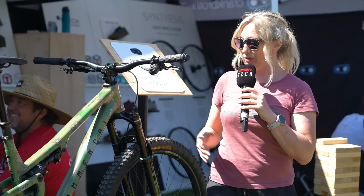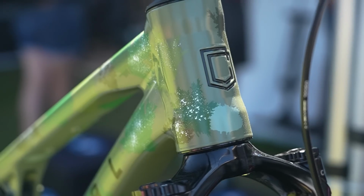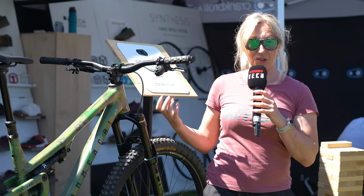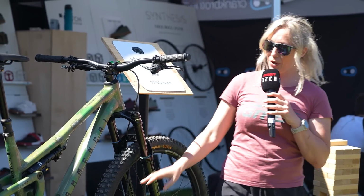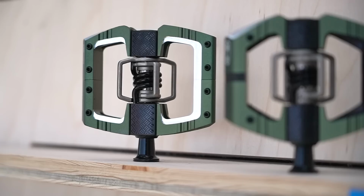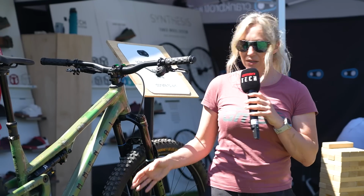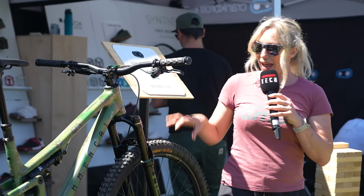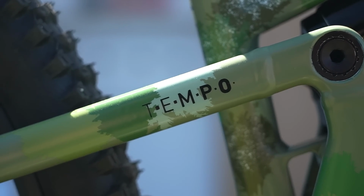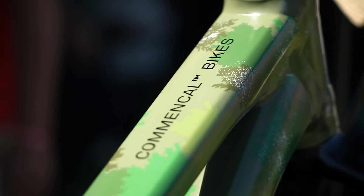At the Crankbrothers tent, we've got the brand new Commencal Meta Tempo, custom painted in this camo paint job, which is really striking for something that's supposed to blend into the background. It's to celebrate the new camo collection on the Crankbrothers Stamps and Mallet E's, in this lush metallic green. Now, the designer said he didn't want to go full camo print as we usually see it. He wanted to actually blend into the surroundings here in California, and he used a render of a hillside in California and completely matched that color, so these should blend right into that background.